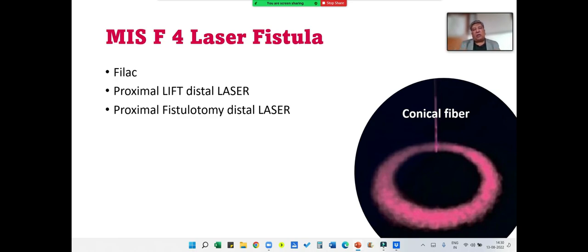Laser uses a conical fiber, which is also known as a corona fiber. It has this beautiful 360-degree burn. Previously, it was a 1 millimeter burn.